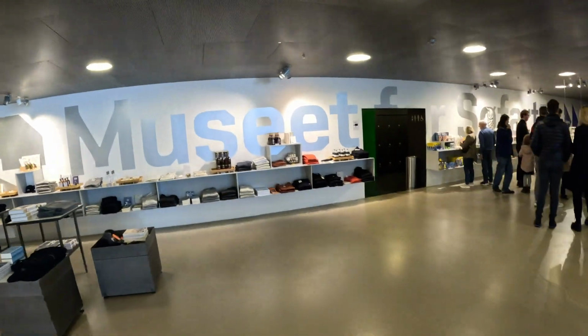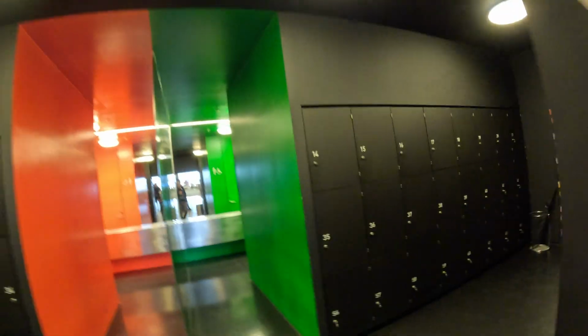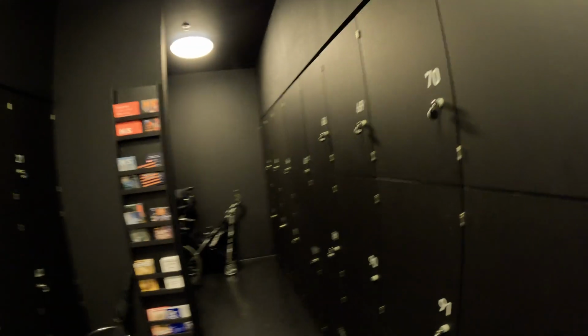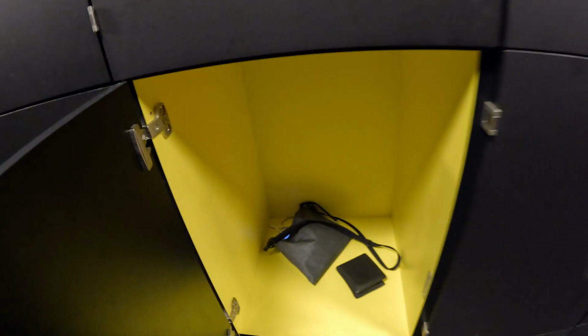So I guess I will try the locker first. There's so many goodies that I'm eyeing now. Unfortunately I don't have a key, so I don't know how to operate this. I guess they left the key. They provide a key. So for now, all of this stuff will stay here, except for my phone, for potential Instagram moments.